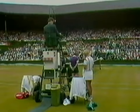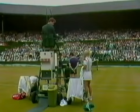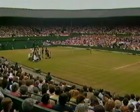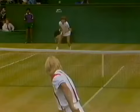And Hana, in that last game, looking very composed, very much at peace with herself. And that, I think, is very important. Serving with new balls.